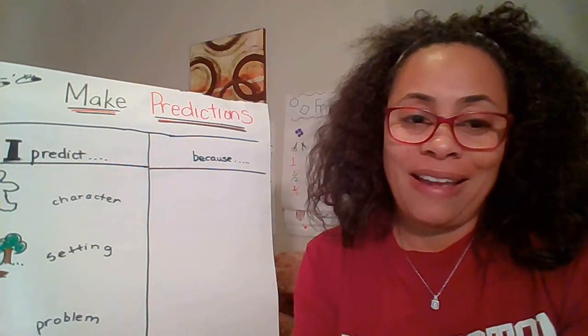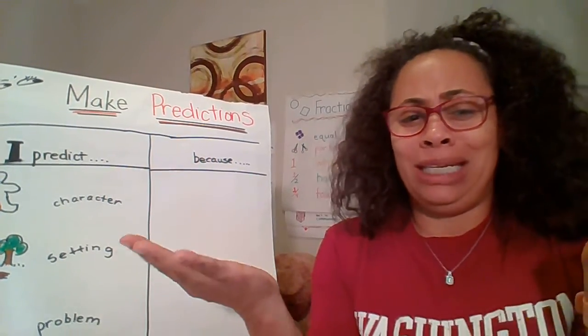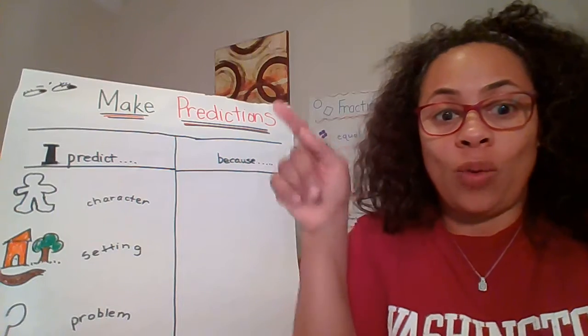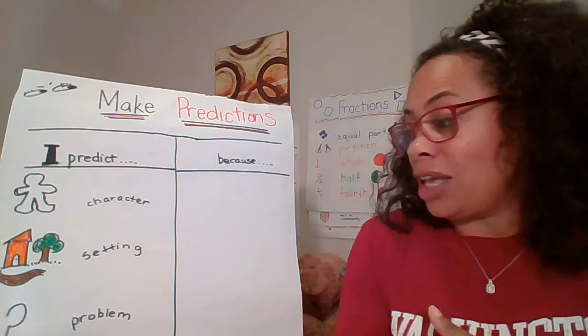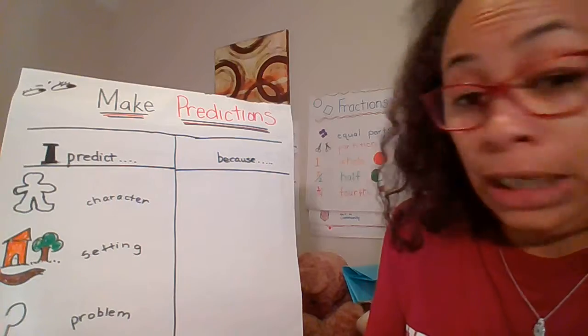This is Miss Brooks, and I want to share with you how we make predictions. Predictions. What is a prediction, Miss Brooks? A prediction is we are trying to figure out what's going to happen, but we don't really know because when it comes to our books and stories, we haven't read it yet. And until we read it, we don't really know.